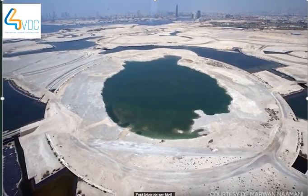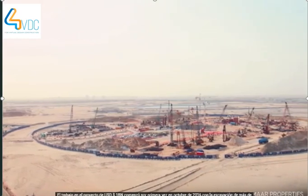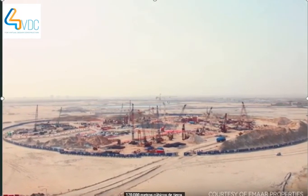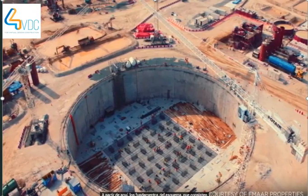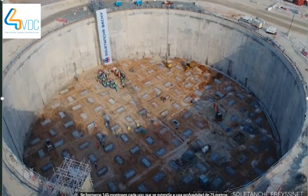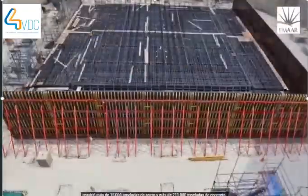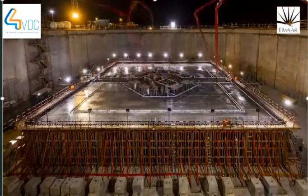Constructing a scheme that extends higher than any structure to have preceded it, and in such an extreme climate, is far from easy. Work on the $1 billion project first commenced in October 2016, with the excavation of over 170,000 cubic meters of earth. From here, the scheme's foundations, consisting of 145 piles, each extending to a depth of 75 meters, were formed. This process alone required more than 15,000 tons of steel and over 211,000 tons of concrete.